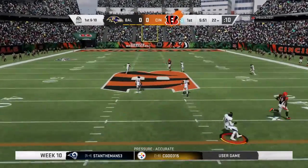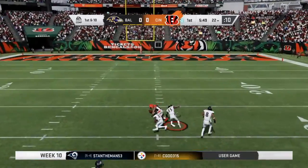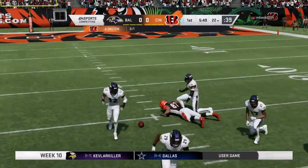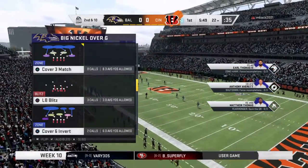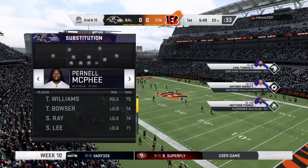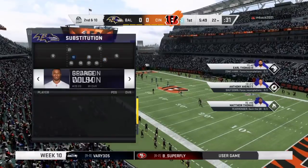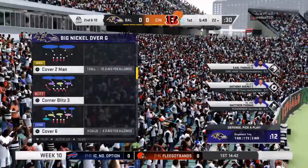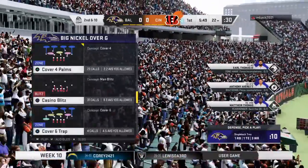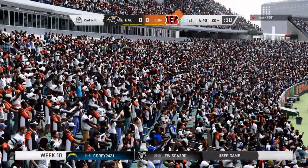Dalton, 1st and 10. Oh, he's going to take a shot right away. And that is incomplete. Took a shot there on 1st down, but he couldn't reel it in. Well, that certainly looked like something that they discussed all week in practice getting ready for this one. Take the big shot right out of the gate. At worst, you'll open up the defense a little bit, loosen them up, have them back on their heels.